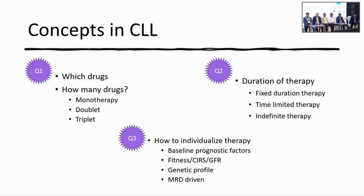Again, an important study, CLL therapy guided by MRD. Lot of issues are there in CLL with regards to the number of drugs to be given, what drugs, what should be the duration of therapy, fixed duration therapy or a time limited therapy or intermediate therapy, and individualize the patient.